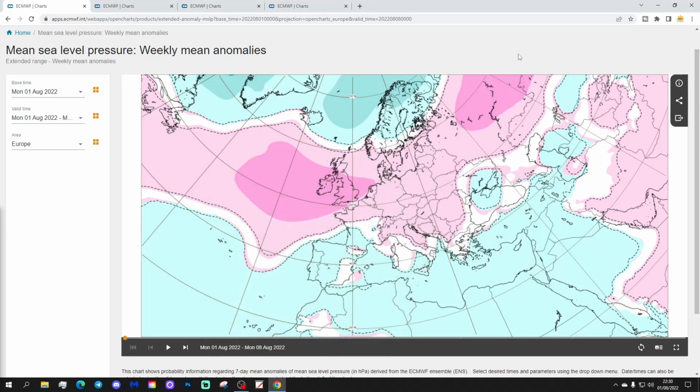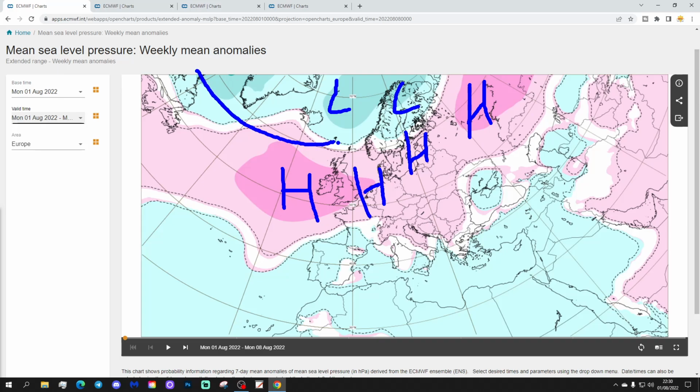Right, so we're going to start off with the week 1 mean sea level pressure anomaly, taking us through the week we're currently in, the 1st through to the 8th of August. Obviously a lot of high pressure ridging in to the west and north of Europe. These pink colours just here indicate high pressure in control of the weather through much of northern and western Europe. We have got some low pressure into Scandinavia with these blue colours. That's where the jet stream is, running from the Atlantic into Scandi.